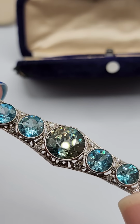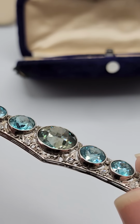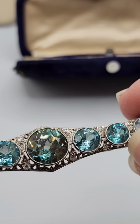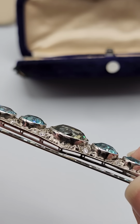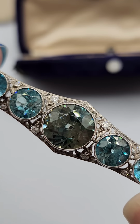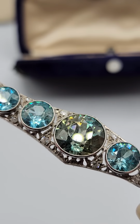Someone's saying, oh, that's Art Deco. No, no, no. Don't go too crazy. Don't go crazy on me. Don't lecture me. So here, we could say this is slightly transitional, but it's definitely Edwardian more than Deco.